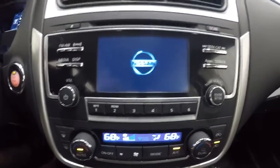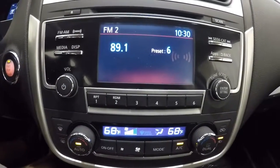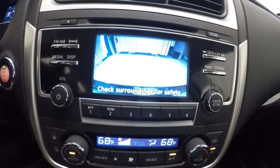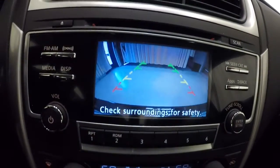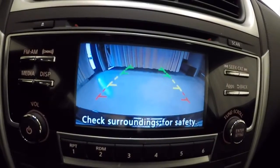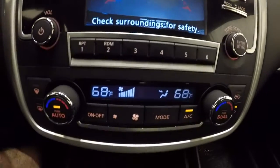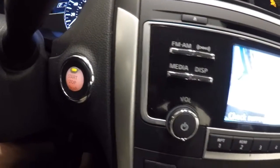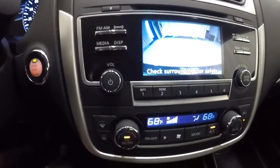Now that we got it started, we'll check out your display here. That's your AM FM display. Go ahead and engage the backup camera. See if I can dim it down for you just a little bit. There we go. Alright, got your dual climate controls. Okay, and we touched on the push button start there. Alright, AC's blowing cold, no problems there.